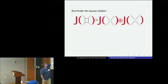And the most complicated of the relations in Khovanov's story that you can prove is the square relation. So the square relation says that if you have, again, a flat square inside your graph, the J sharp of this guy is equal to the sum of these 2 guys.